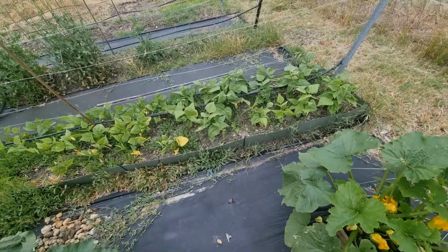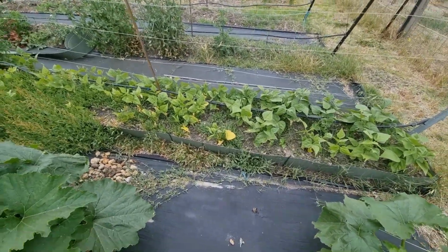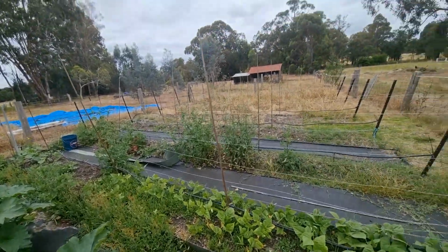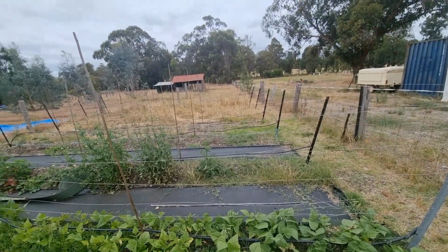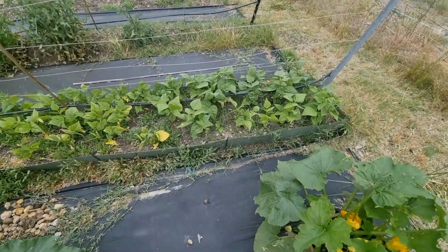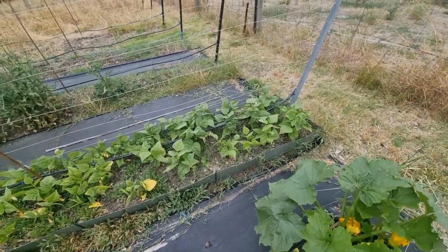These are the beans before we move on. There's still no flowers. These are dwarf beans in a couple of different varieties. And the weed garden. This was a project I wanted to get done for this year to use this area, but it has been slow going.